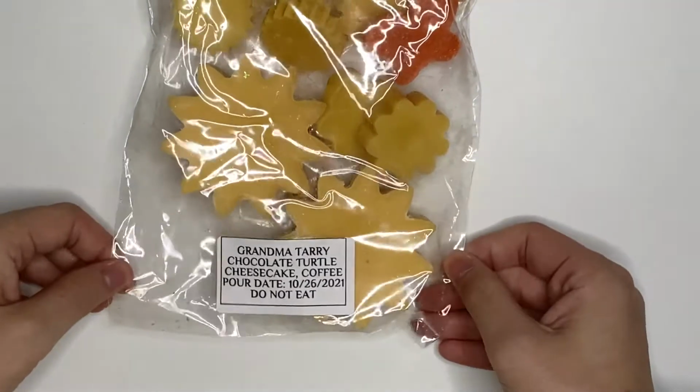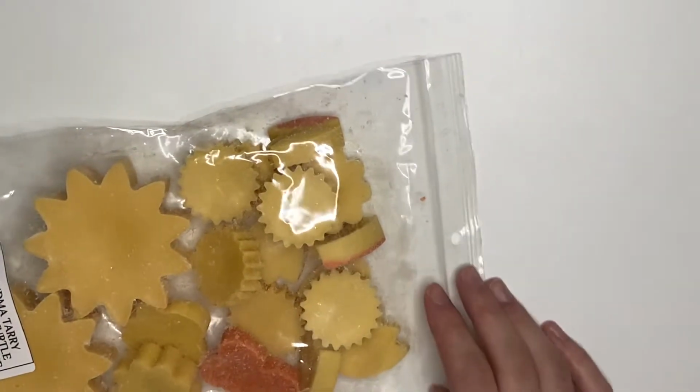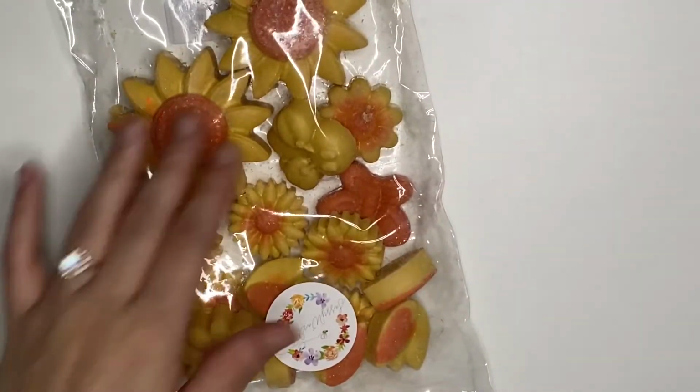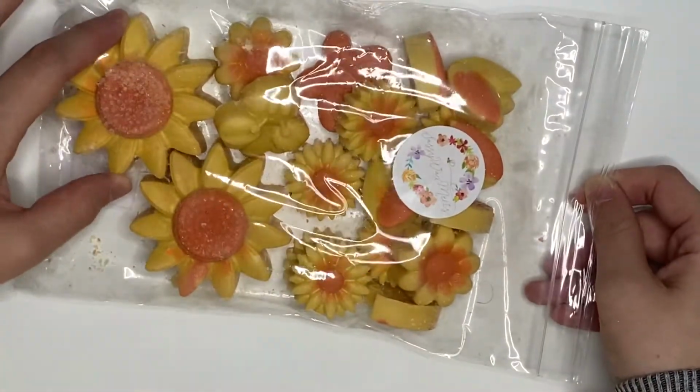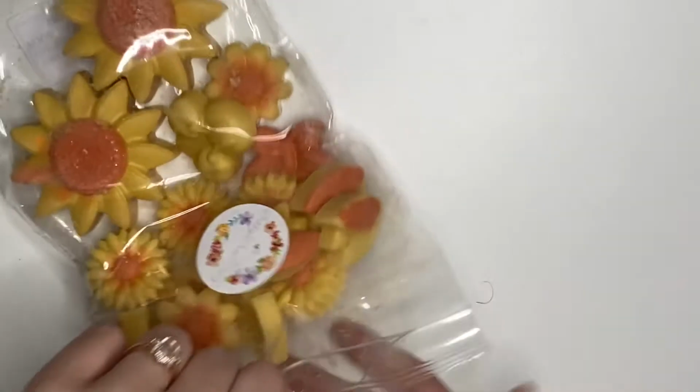This next one I named after one of my grandmas, Grandma Terry, and it is chocolate turtle cheesecake and coffee. She loves anything chocolate, caramel, and she loves coffee, so I thought that would be a fun combo. I mentioned liking flowers. There's some big sunflowers that will need to be chopped up, and then some littler ones, and a bee, a butterfly. Super cute.